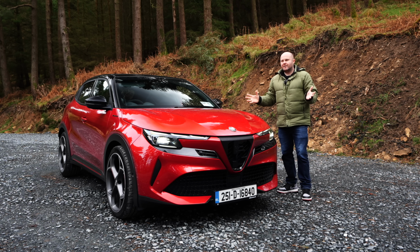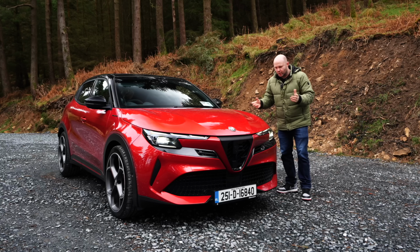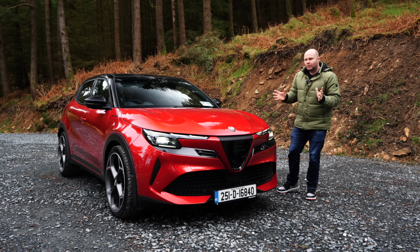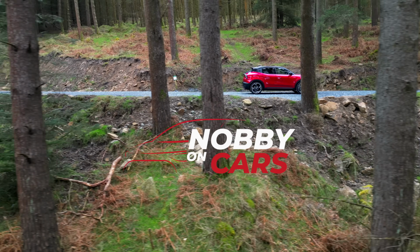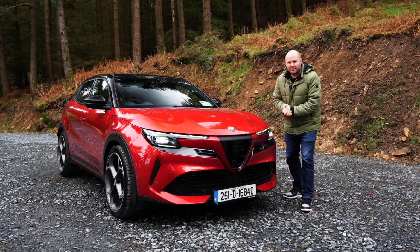First we had the large electric SUVs, then we went through our phase of the mid-size and crossovers, and now it feels like we're entering hot hatch mode. And this Alfa Romeo Junior is a classic example of that. Welcome to Not Beyond Cars.